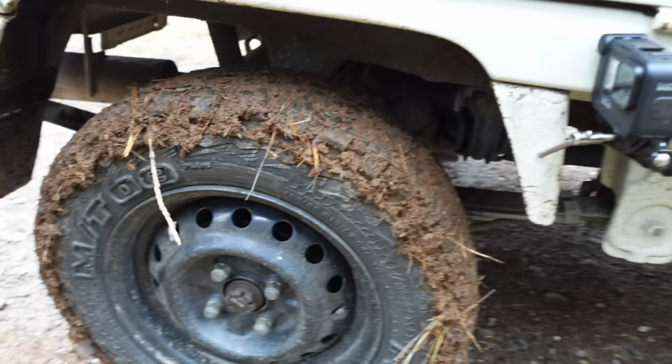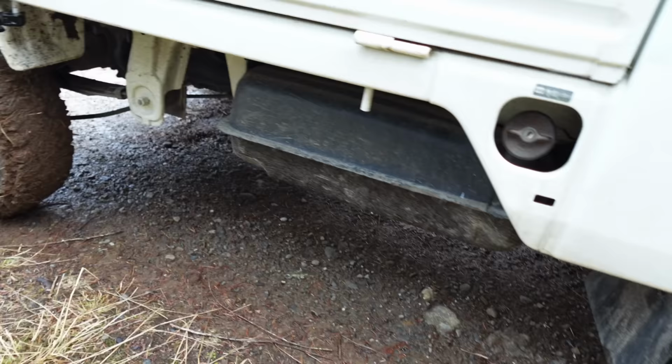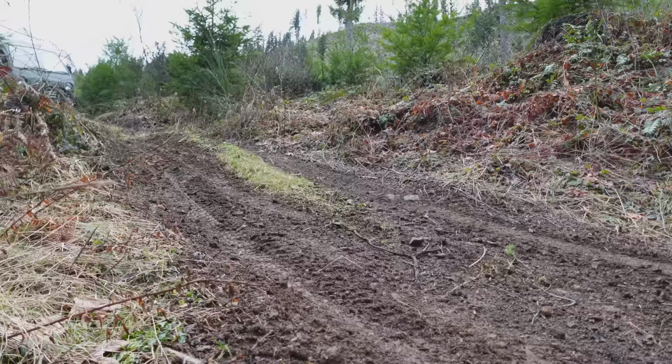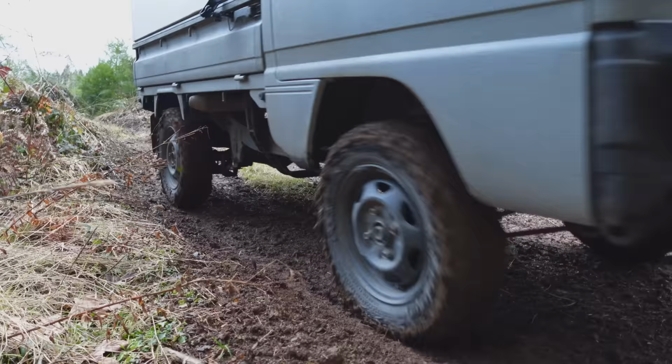In here, it definitely looks like you're just coated in dog poop. I think if we weren't running highway pressures, 50 psi, they would probably drop some of that mud out of them and grip much better. I'd probably air down, but we're still making progress. There's not that big of a deal, so we'll be fine.